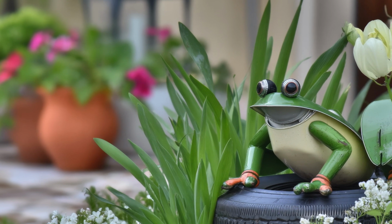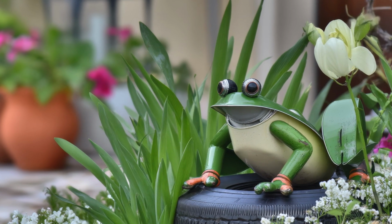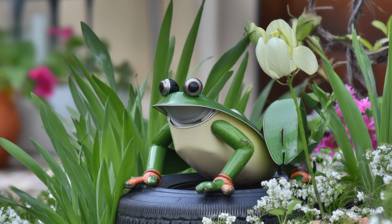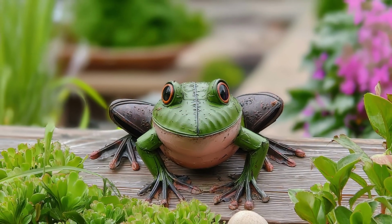Two large, shiny bottle caps serve as its eyes, adding a touch of unexpected detail. The bottle caps, with their circular forms and metallic gleam, reflect the sunlight, giving the frog a curious and lively expression. It's as though the frog is watching over the garden, ready to spring into action at any moment.